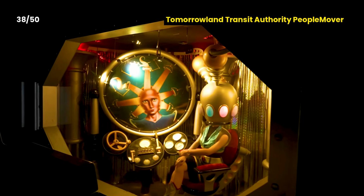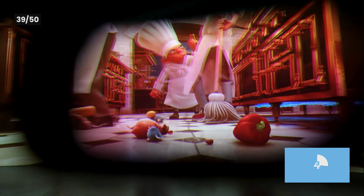Tomorrowland Transit Authority People Mover in Magic Kingdom. Laid back, breezy, and the best reset button ride in Tomorrowland.